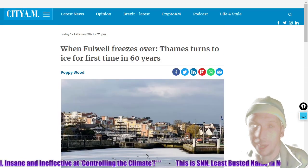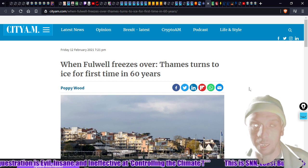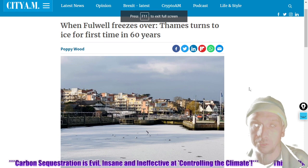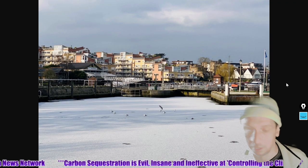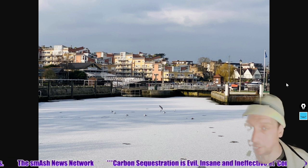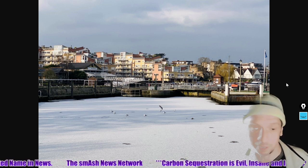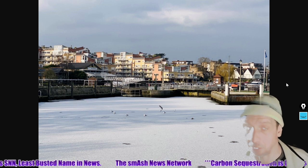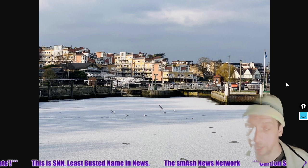You can find this article at cityam.com. When Fulwell freezes over, Thames turns to ice for first time in 60 years. Will we have an Elfstedentocht in Netherlands? I don't know. Hopefully their canals will freeze and they can perform their Tour de France of speed skating. The 11-city tour, the Elfstedentocht, which has not happened for decades either. I'm hoping it happens because it's awesome.